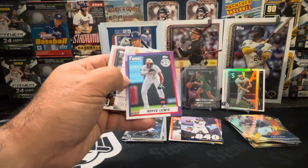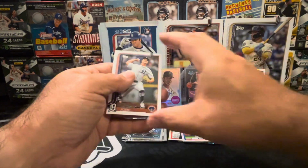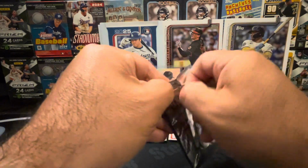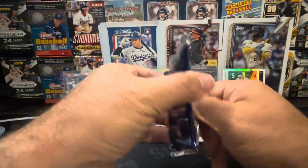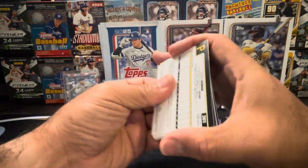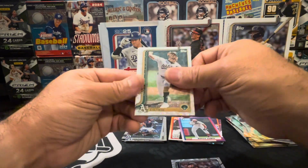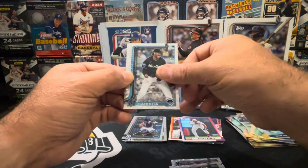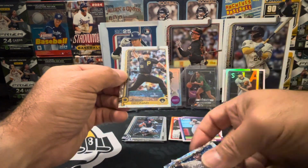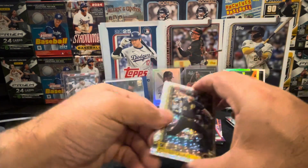So there's Royce Lewis on the 90s variation, and looks like we're just going to get Junior Caminero on the stars, Jackson Jobe. Fortunately, he's out for the season. And now it's up to the silver foil board pack. So we got us a pirate in the back. Got Victor Robles, Joey Estes, Edward Cabrera, Joe Musgrove, and David Bednar for our Buccos. And that's our rip.